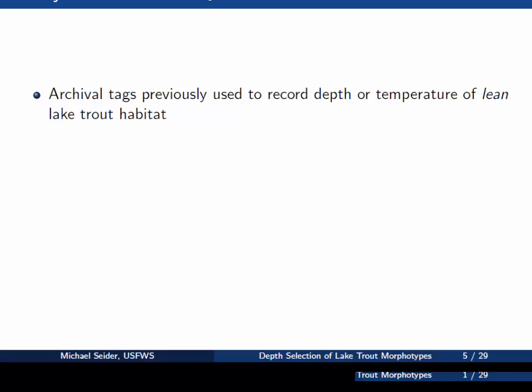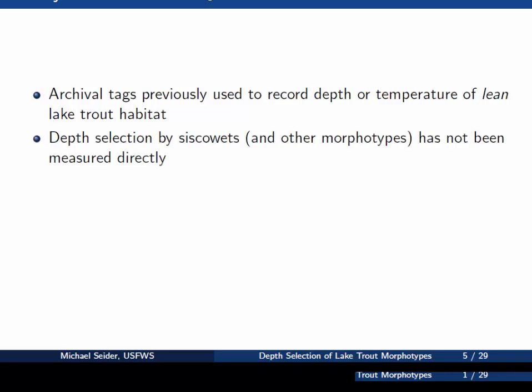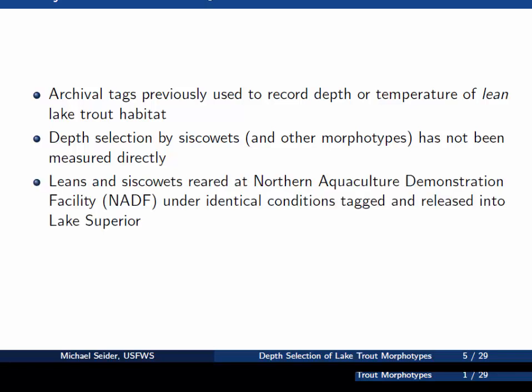We ended up using archival tags. A different type of archival tag has been used to record depth and temperature selection by leans and to look at their habitat. The same has not been done for cisquets and some of the other morphotypes, which we might try to get into as well, but it hasn't been measured directly. It's been informed through capture, primarily in gill nets.